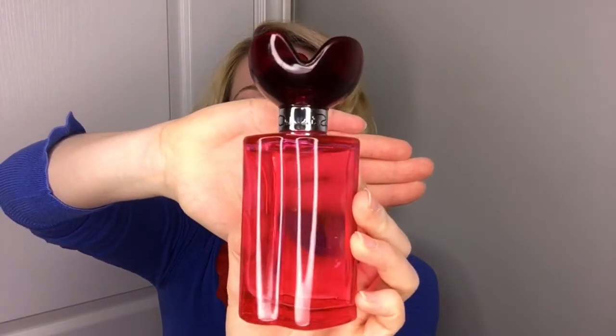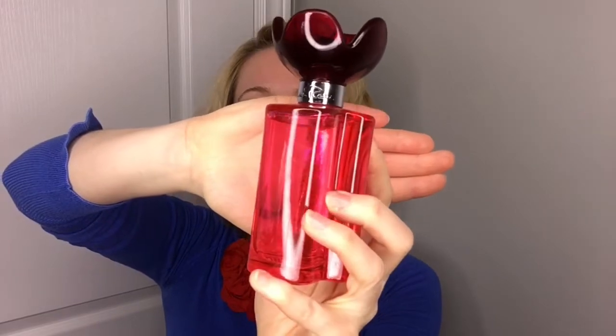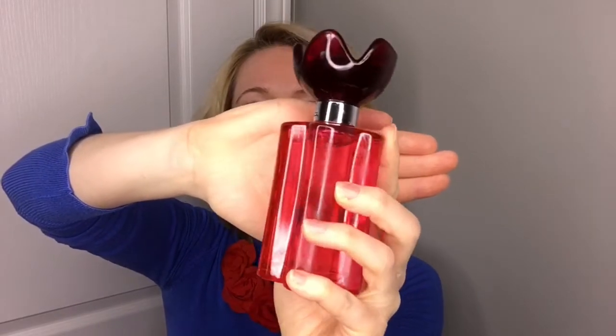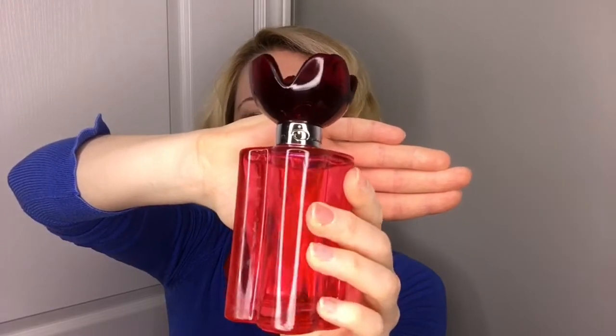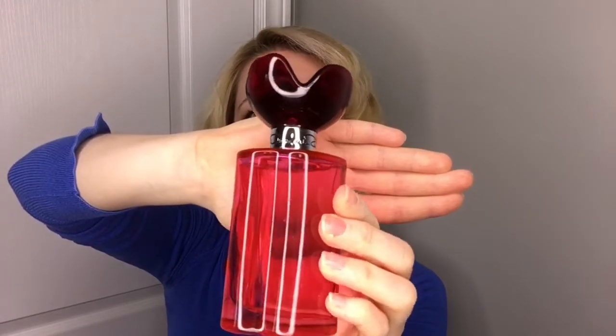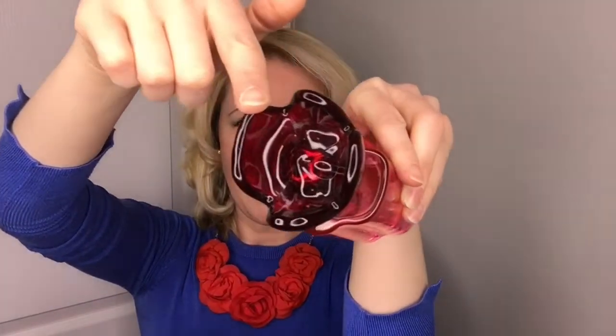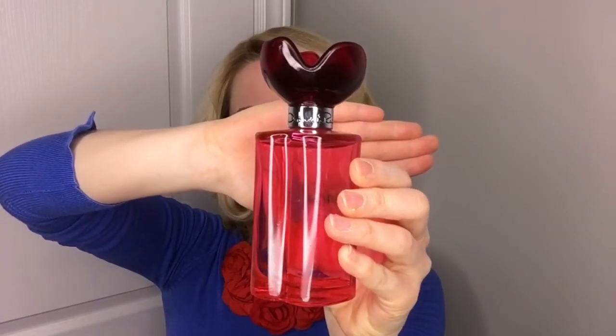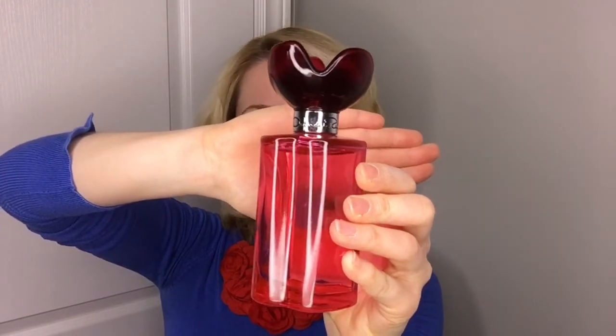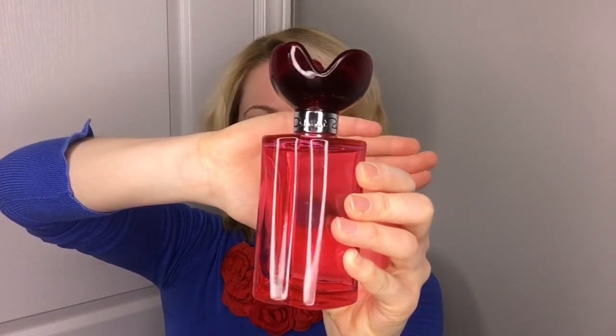Okay, so let's take a look at the bottle. So here is the fragrance bottle, and I'll just turn it around so you can see it. There we go. And the bottle is a beautiful kind of hot pink, sort of reddish color. And it's got this lovely rose sort of lid that you could see right there. And yeah, it's a really fun, playful sort of bottle. And I think that as well, like I said, can be seen in this particular fragrance.